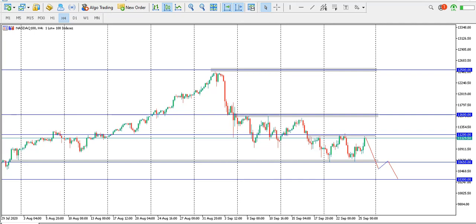Scenario number one, as indicated: expect Nasdaq to sell from this minor zone up to 10,500. Of course, breaking this very minor zone and giving us a retest, then we can sell again at 10,650, targeting 10,300 as indicated. This is the structure, as indicated on your screen, that we are going to be targeting. So that is scenario number one.